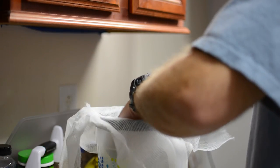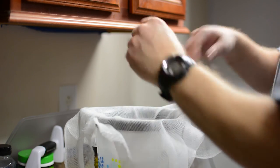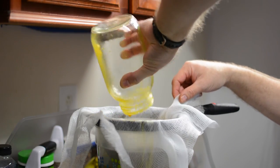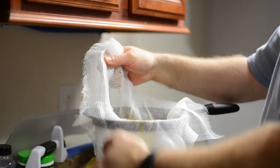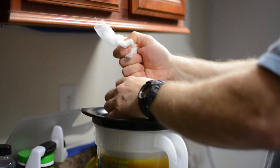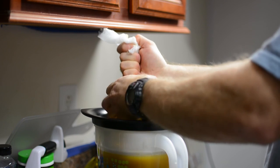When I took them all out, I simply got me some cheesecloth, laid that over a strainer, and put that over a gallon jug, and poured both jars through the cheesecloth and the strainer into the jug. Once everything was in, I took the contents that was in the cheesecloth, further squeezing that through the strainer just to get as much out of there as I could.